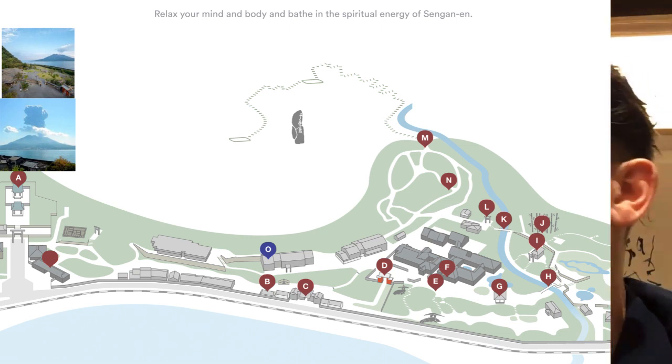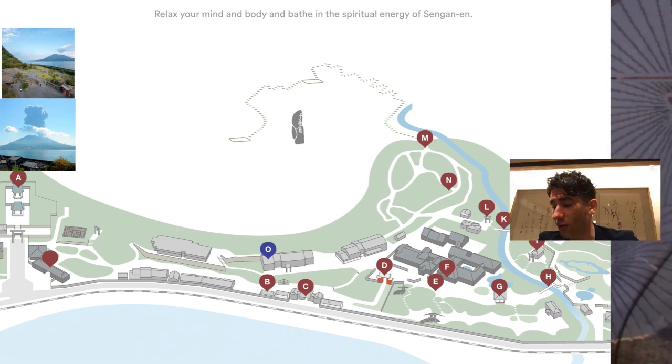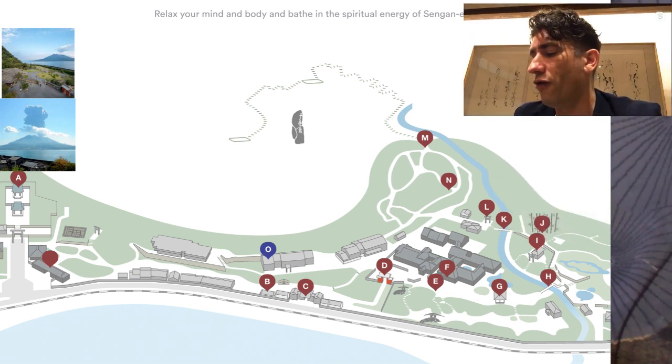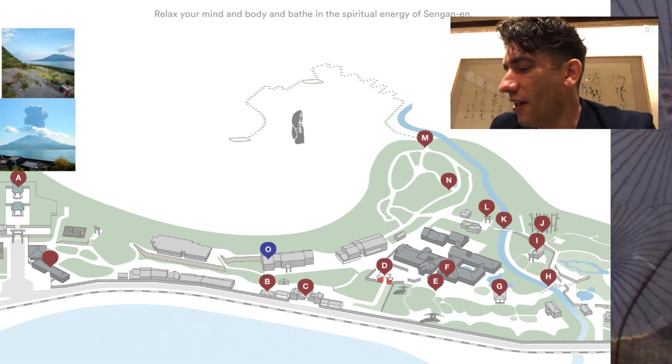It was built in 1658, and then renovated in the late 1800s when they moved to live here full time. So they lost control of the domain of Satsuma, which was their territory, when Japan modernized, and lost control of the castle. So they moved into Sengan-En as their main house, and lived there for about 10 years before moving to Tokyo, like all the other daimyo families did. So that's the house here on the right-hand side.